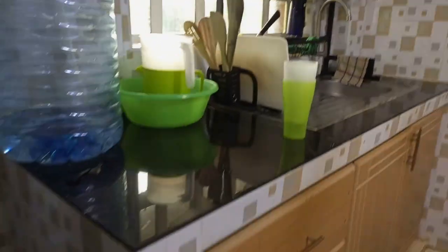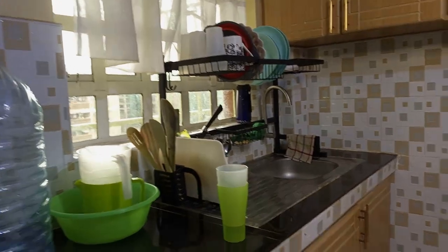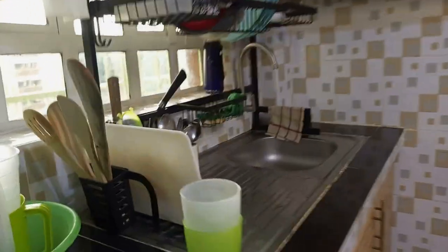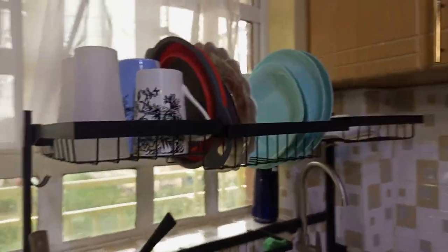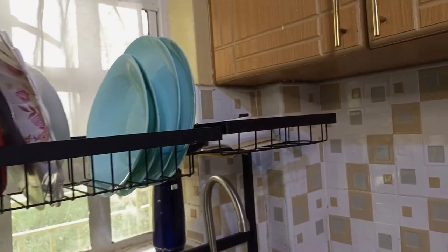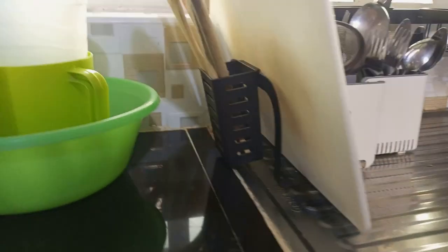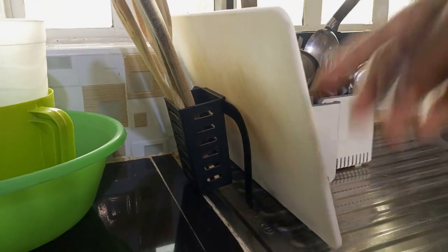The last part of my kitchen and yamjaona ni my sink area. Nyanashanga vyombo. Let me put this away. Okay. So this is my over the sink rack. Inakuja na hii kitu unaweza tumia kama una ya kuwekelea vijiko.